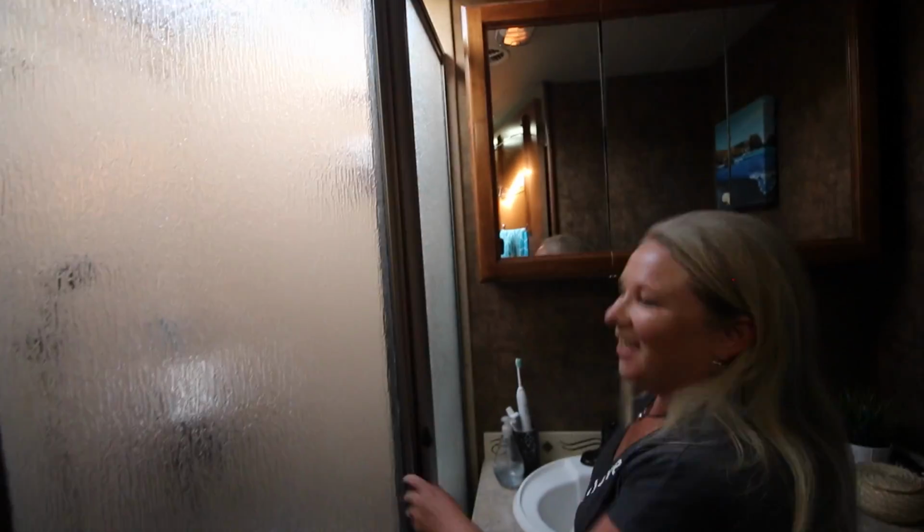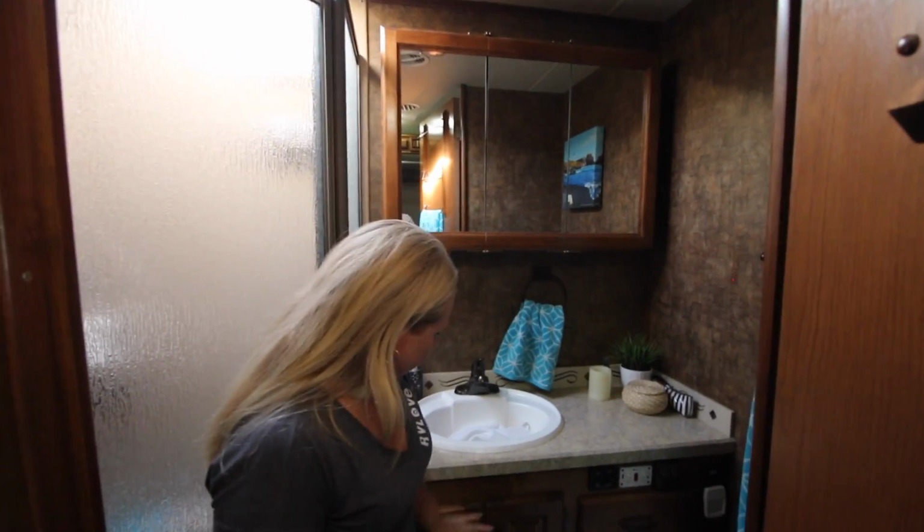Seat in there. She's gonna be jealous. That's the timeout seat. No. And these are all quite spacious, and another cupboard here.